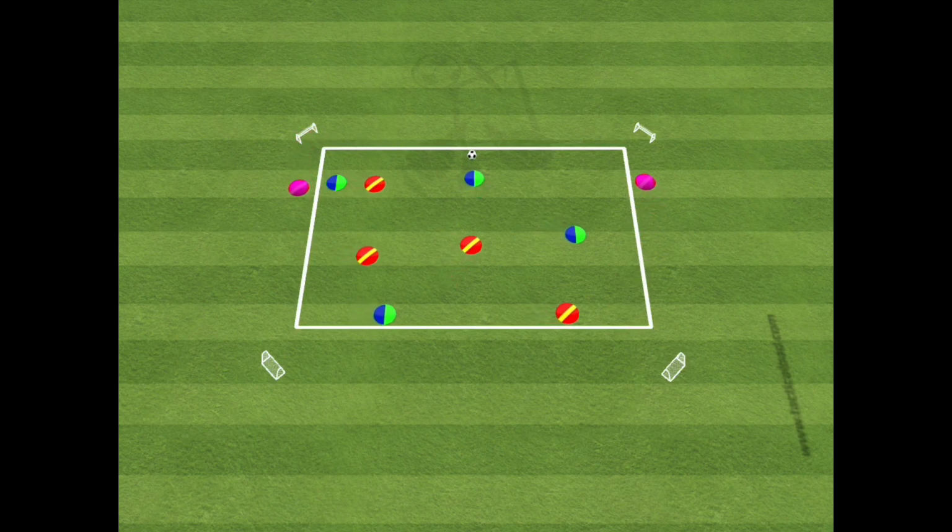If you have an odd number of players, play with a third joker inside the square who plays with the team in possession. One of your progressions could be that before scoring, the ball has to go through the middle joker.